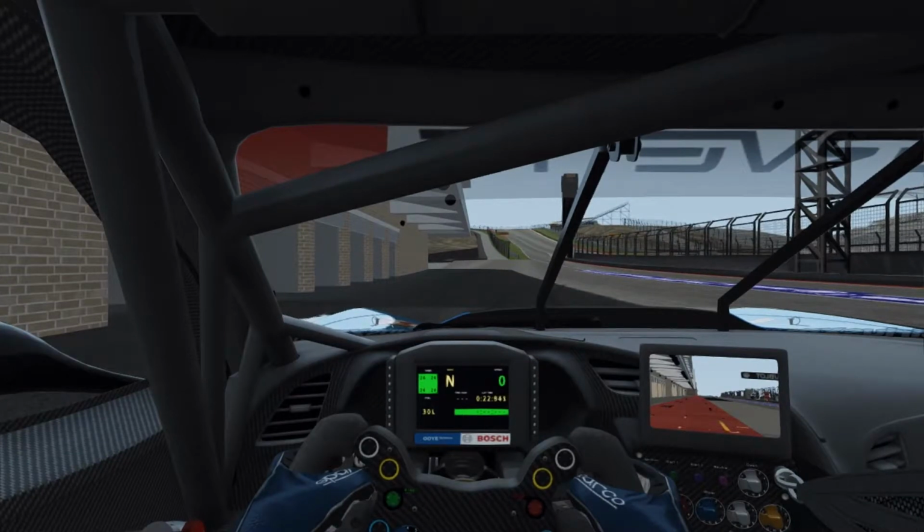Right, okay, I'm in the third car of the day now, which is a Chevrolet Corvette C7R. Obviously this is a full-blown GT endurance style of racing car. As you can see, a lot of roll cage. So yeah, pretty powerful. I'm all strapped in, I'm ready to go. So I think we'll get out on the outlap.